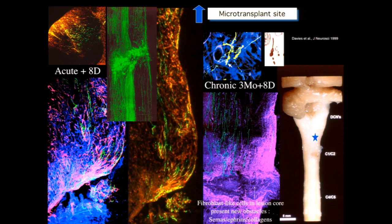All right, so we did that experiment. We made a lesion in the dorsal columns. Here it is. We placed our microtransplant just rostral to the lesion among all the alligators. And surprisingly, these are adult sensory neurons from the green mouse. So they're green, in a rat, no cyclosporin. And you can see the axons after several days growing like green hair.